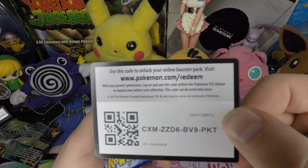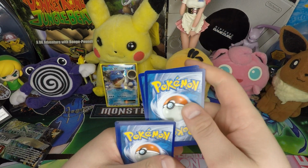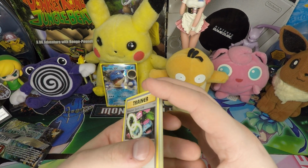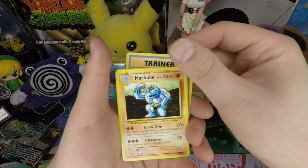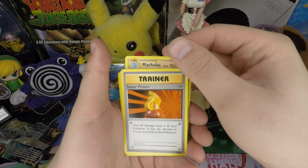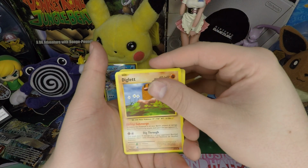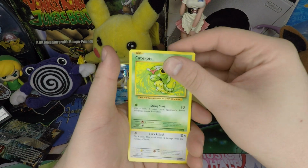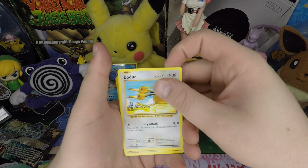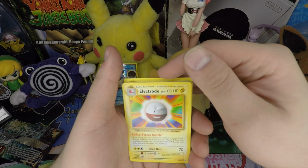We've got the code. We've got three to the front. We've got Venusaur Spirit Link. We've got Machoke. Super Potion. Charmander. Diglett. Drowsy. Caterpie. Another Doduo. Voltorb. Electrode.